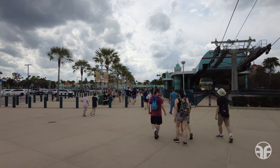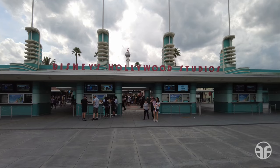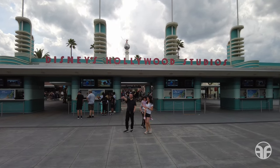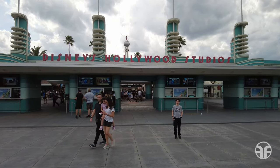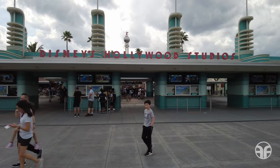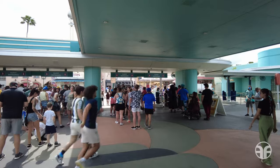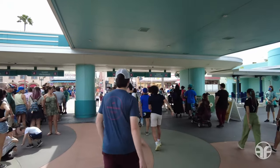Now we have to proceed all the way down to the main entrance. Welcome to Disney's Hollywood Studios, where you'll take center stage as the star of your very own adventure. Now we just have to go through the touch points located at the guest entrance.